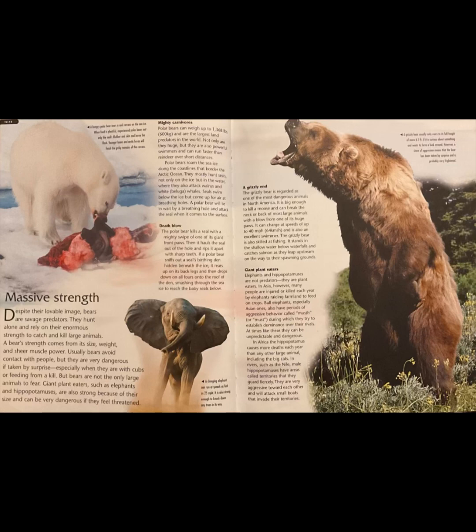They mostly hunt seals, not only on the ice, but in the water, where they also attack walrus and white whales. Seals swim below the ice but come up for air at breathing holes. A polar bear will lie in wait by a breathing hole and attack the seal when it comes to the surface.